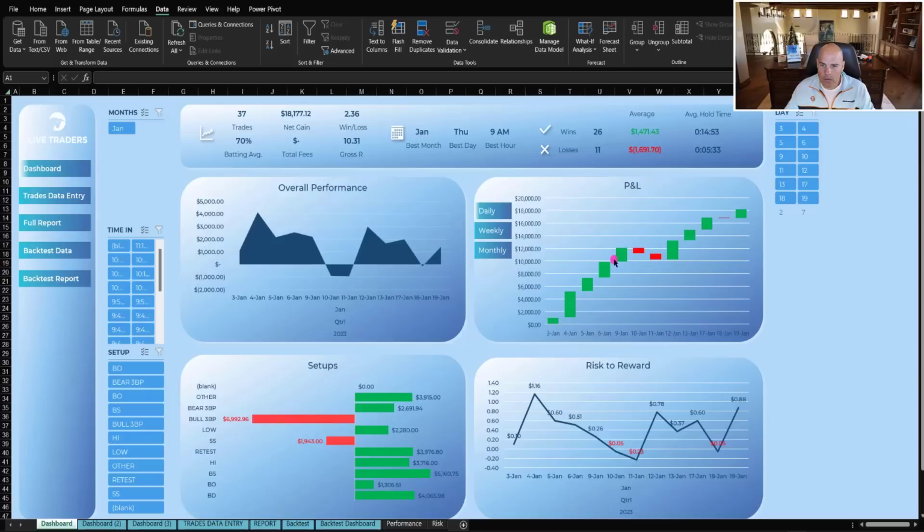So green, green, green, green, 2 red days, green, green, green, a small red day yesterday, and green today. Now, you can hit weekly right here, click, and now it gives me my weekly data. We're 3 weeks into the year. First week was the best, second week so-so, and we still have another day left this week.